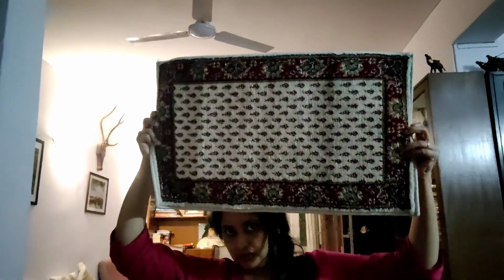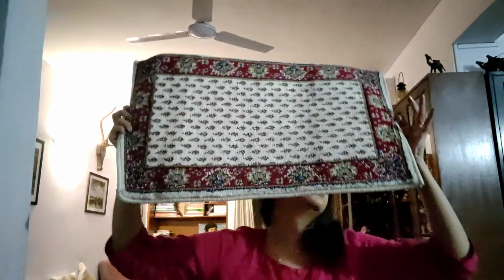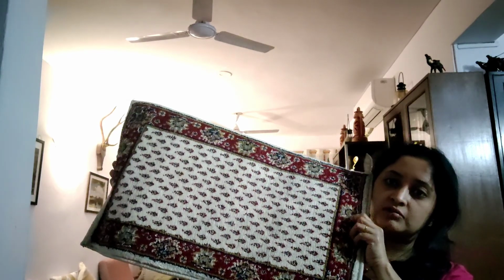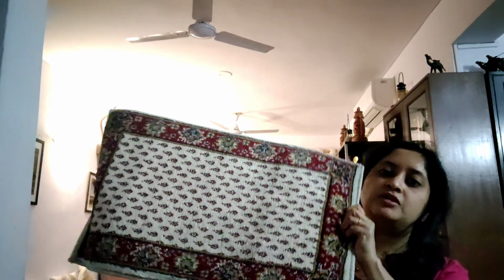So these are things I bought today. So the very first thing I bought was this foot rug. Mind you guys, this is what it looks like. Even though it's a foot rug, it's like a legit foot rug. It is thick, the quality is amazing, the weave is amazing. This is what the back looks like.